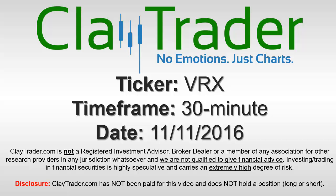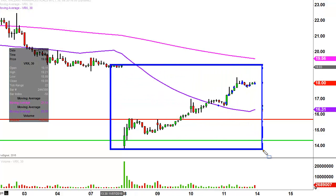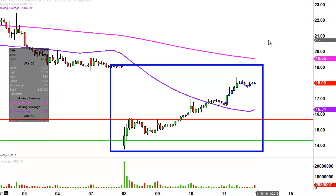We will take a look at the 30-minute time frame. Real quick, what do I mean by 30 minutes in case you're new to charts? Instead of each one of these representing 1 day's worth of price action, which is what you would normally see, each one represents 30 minutes. So while this may look like a few weeks worth of time right there, it's actually just the past few days broken down into 30-minute time slices.